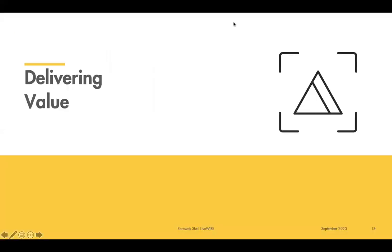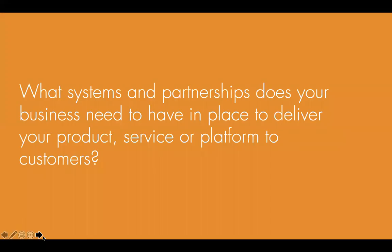All right, let's proceed. After we've created the value, because creating value is important. Without creating value, your business is at risk of becoming generic or not resonating with the customer. So after you've analyzed, assessed, and thought about who your customer segment is and what value you're offering, the next step is to deliver the value. In terms of delivering the value, one way of looking at it is to look at the entire operations of your business that is needed to get the product, service, or platform to your customer. So what are the systems and partnerships your business needs in place to deliver the product, services, or platform to the customer?